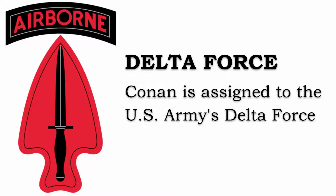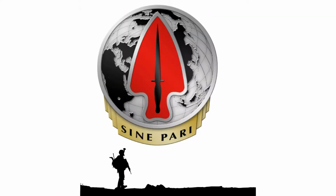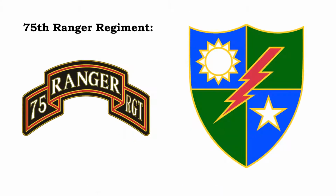Conan is assigned to the U.S. Army's Delta Force, the 1st Special Forces Operational Detachment Delta, SFOD-D, Delta Force. Delta Force is tasked with the most secret, specialized missions like counterterrorism, hostage rescue, direct action, and special reconnaissance. Most Special Forces operators, which is another name for Special Forces soldiers, are selected from the United States Army Special Operations Command's elite Special Forces groups and the 75th Ranger Regiment.